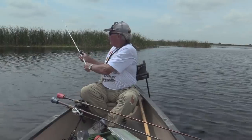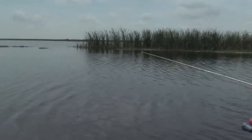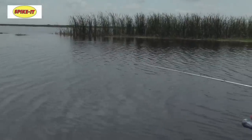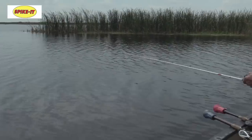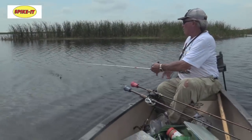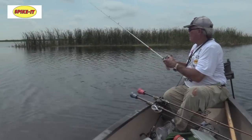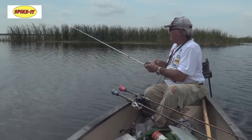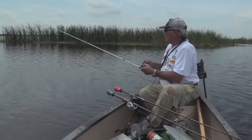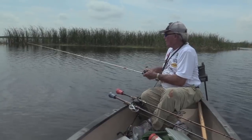Watch the frog go. Look at that frog. And I can stop it. Now also when you're fishing these frogs, you want to make sure you watch behind it. Because sometimes the water will raise up behind it and you'll see the fish coming after it, and then if you do, slow it down a little bit, and he'll usually suck it right down.